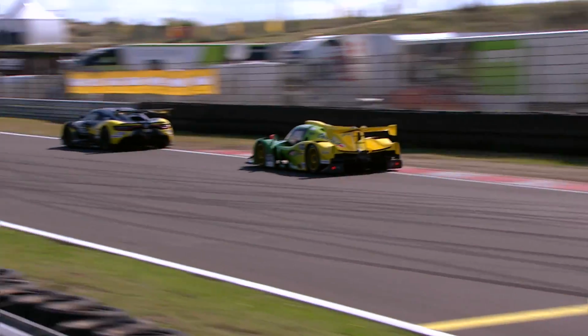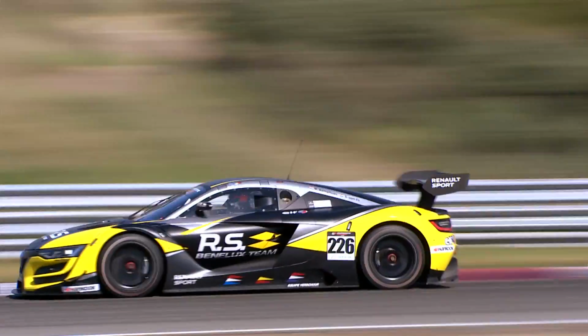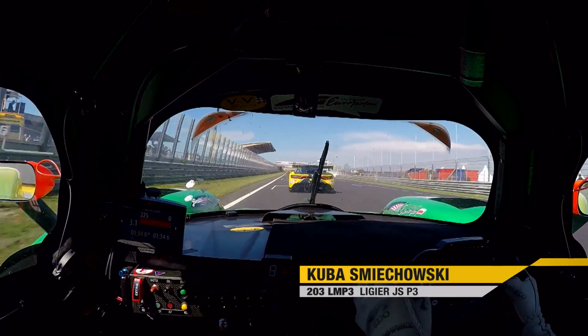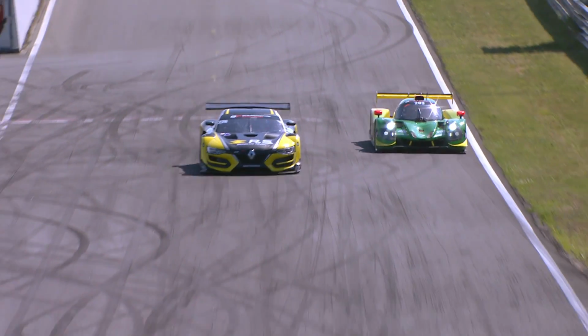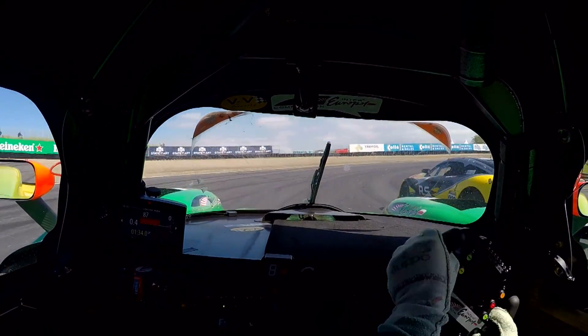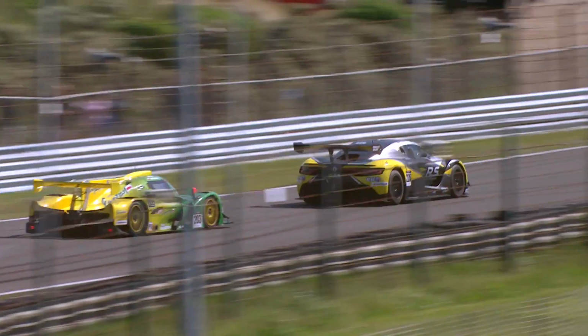Catching is one thing, getting past is another though. And Sander van Ness has already worked out where his weak spots are compared to the Ligiers. Onto the front straight we come again. Śmiechowski is close. Is he close enough? No. Look at the way the Renault's horsepower just keeps it out of harm's reach. Van Ness covers the inside line into Tarzan. Either line works.